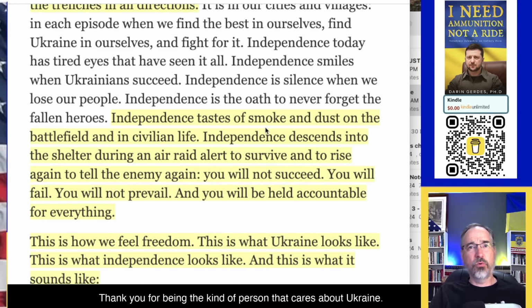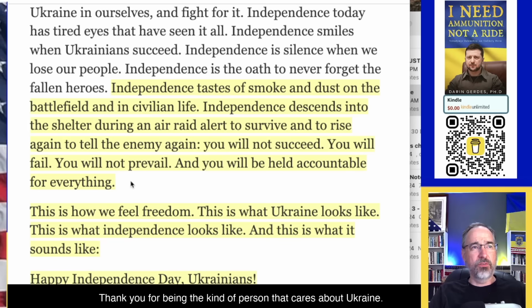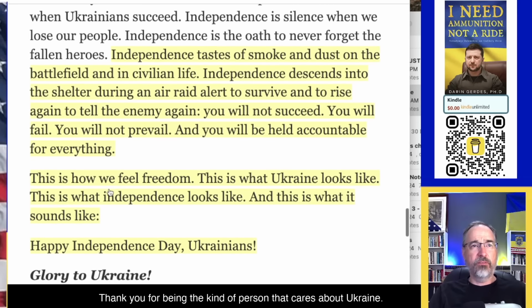Independence tastes of smoke and dust on the battlefield and in civilian life. Independence descends into the shelter during an air raid alert to survive and to rise again to tell the enemy again, you will not succeed. You will fail. You will not prevail. And you will be held accountable for everything. This is how we feel freedom.